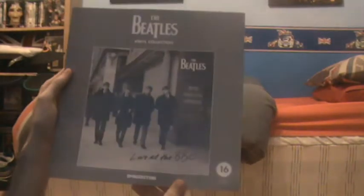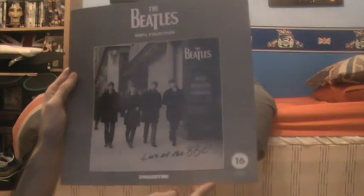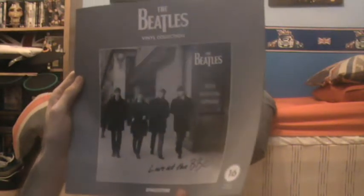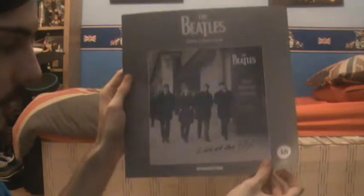Live at the BBC. There are actually 2 of these. We've got volume 2 in the next delivery from what I know, and funny enough I got the CD of it as well. So I've got Live at the BBC volume 2 in both formats come the next delivery. So this is Live at the BBC. All your tracks on here. It's a triple album, by the way.